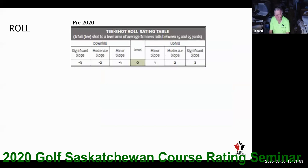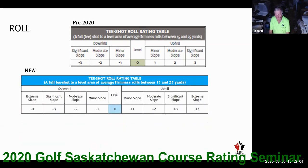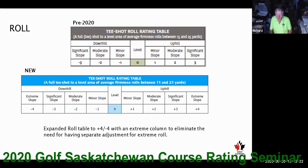This is what the roll table looked like up until this year, up until 2020. And what they've done is they've added at both the far left and the far right of the table, the downhill and the uphill side, a table value for extreme slope. And the purpose of this is to eliminate the need to have that separate E+1 or E-1 adjustment that we could have put on in previous years. So now we can just say, oh, it's extreme, take it right off the table. There or there, either downhill or uphill.